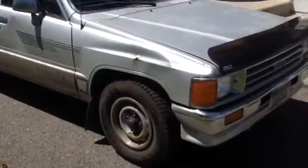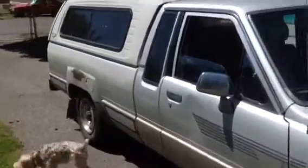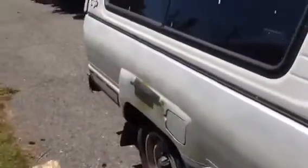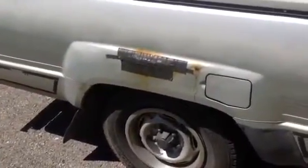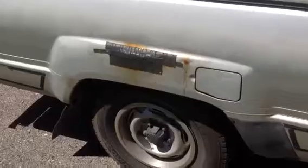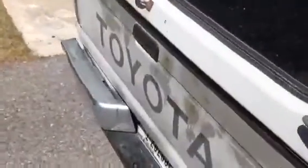Oh, somebody hit it. Shucks. 1986 Toyota pickup. And I have a sense of humor, so I said, oh, it's got an owie. So, you know, some rust started there, and I put some duct tape on it. But this truck is 30 years old.